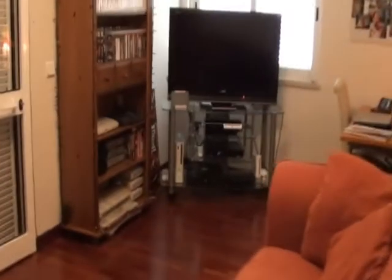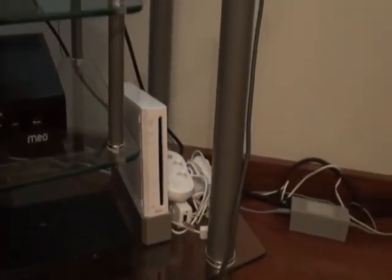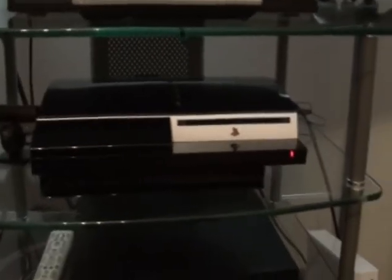Moving on to the games room. Down here you've got another Xbox, the original one, and this one's modded. Another original Xbox, and this one's also modded. This is soft mod, and the Wii, again that's soft mod. I've got the PlayStation 3 there. Down here I've got an Amiga 500 Plus. Bubble wrapped above it is the Commodore 64. I've got a couple of Saturns there, I don't know if you can see it. Sorry about the darkness, but it's the best I can do at the moment.